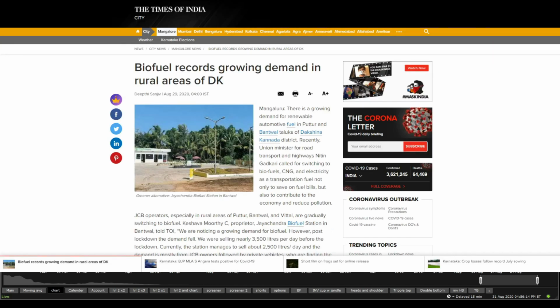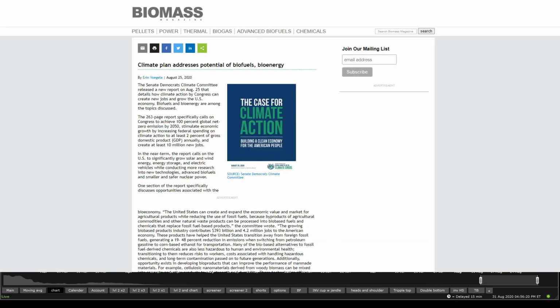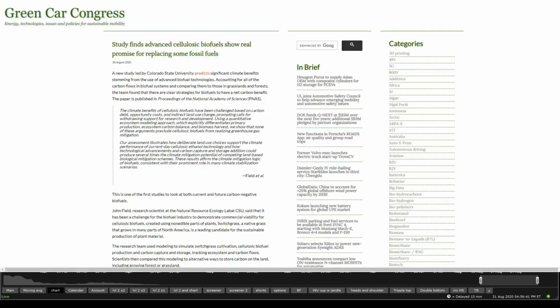So that is something. Biofuels record growing demand in rural areas. So that's in the Indian Times. You get to see global interest. Climate plan addresses potentials of biofuels and bioenergy. The Senate Democratic Climate Committee released a new report on August 25th that details how climate action by Congress can create new jobs and grow the U.S. economy. But the highlight of it is biofuels and bioenergy are among the topics discussed. Again, I don't care about politics, I'm just sharing news.